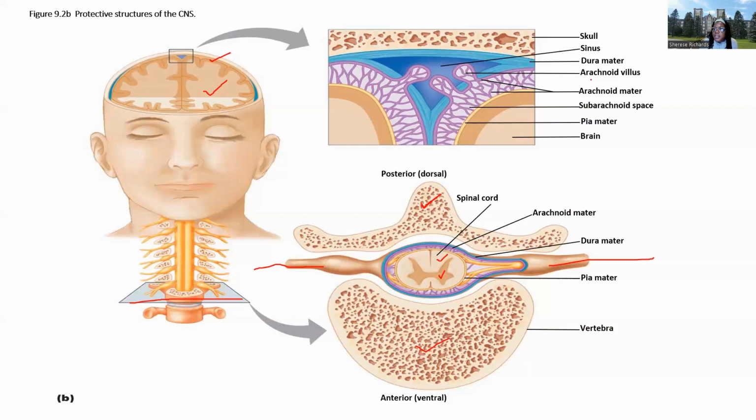Also, I want to point out on this slide the presence of the arachnoid villus. The arachnoid villus are these projections of the dural sinuses that help to reabsorb cerebrospinal fluid. So cerebrospinal fluid is being made by the ependymal cells that line the ventricular cavities, and then it's going to circulate in that layer that we talked about, and then it's going to need to be reabsorbed to be recirculated. And so the way that it's reabsorbed is via the arachnoid villus.